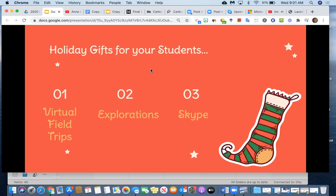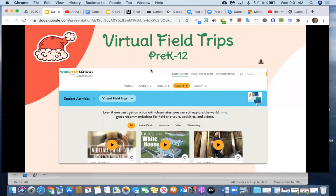A couple of areas that I will be exploring and sharing with you are some virtual field trip banks, some websites that have nicely vetted and categorized field trips and put them all in one place. In addition, explorations where students can interact and explore with places that they have yet to visit. And also there are some Skype opportunities that I would like to share with you as well.